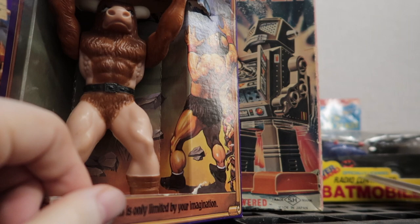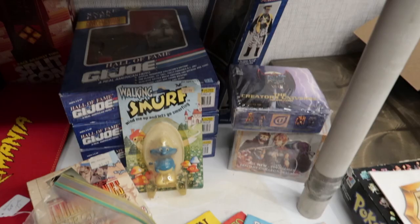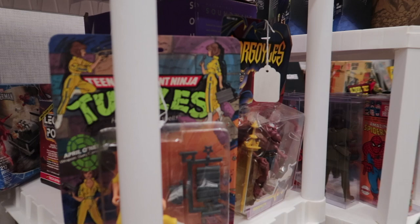Man, look at that. Two points of articulation, in all of its glory. Oh, man. It's a Smurf toy. Some vintage Turtles and some Gargoyles right here. There's a Ray Fillet still on card.